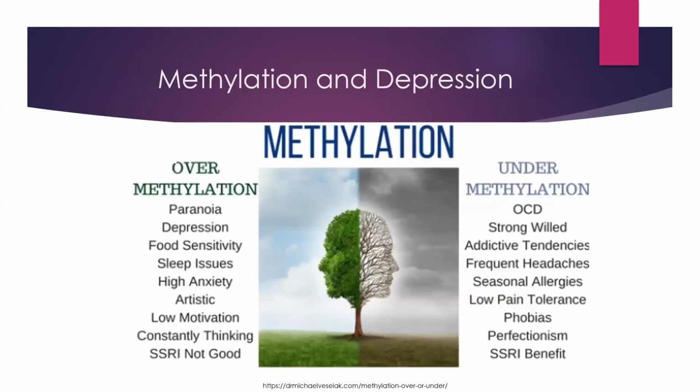But you can be over methylated, because a lot of people, when they found out about this, especially with COVID and immune support, wanted to increase methylation. But there's a nice balance, because you can over methylate and have paranoia and anxiety, or you can be under methylated. So finding the right balance is key.